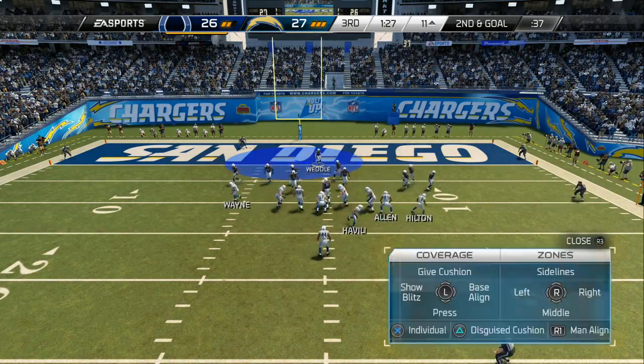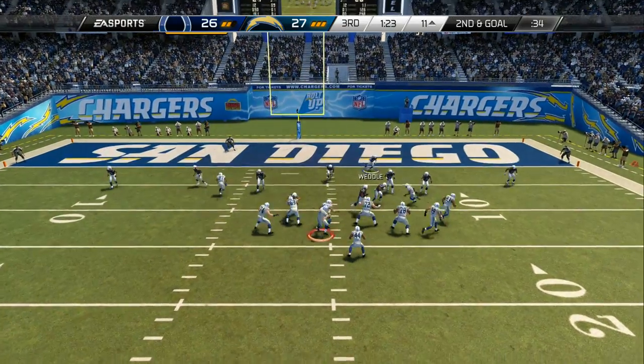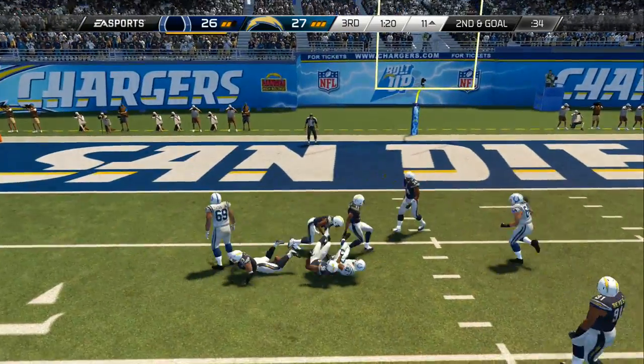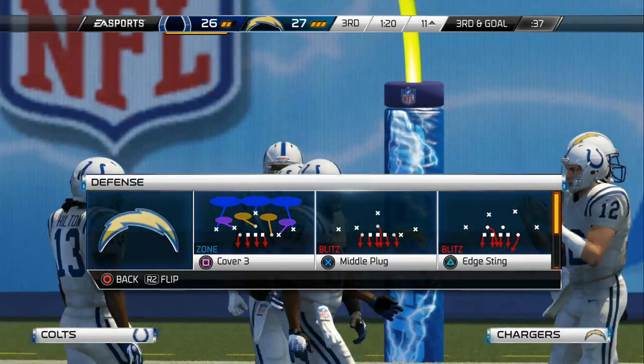Another play is there to be made, but the offensive player doesn't get it done. Second down and 11. He's scrambling. Pass is made, and it's incomplete. Then it jars the ball out.